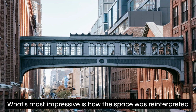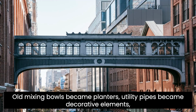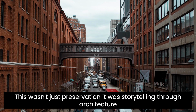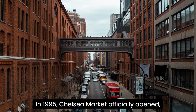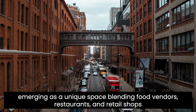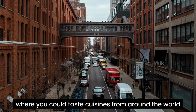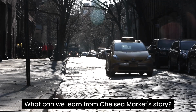What's most impressive is how the space was reinterpreted. Old mixing bowls became planters, utility pipes became decorative elements, and factory doors became architectural features. This wasn't just preservation, it was storytelling through architecture. In 1995, Chelsea Market officially opened, emerging as a unique space blending food vendors, restaurants, and retail shops. The factory where Oreos were born had now become a culinary paradise where you could taste cuisines from around the world. What can we learn from Chelsea Market's story?